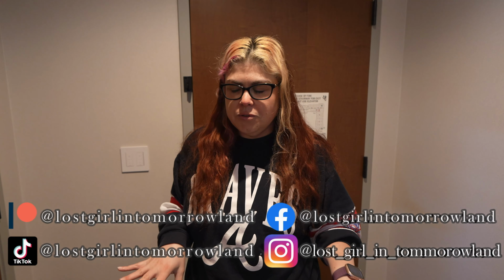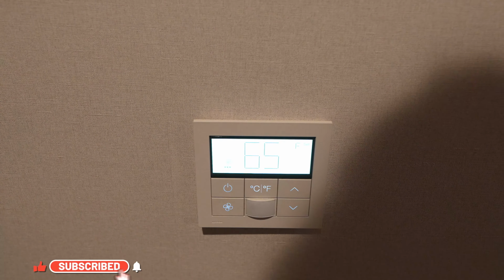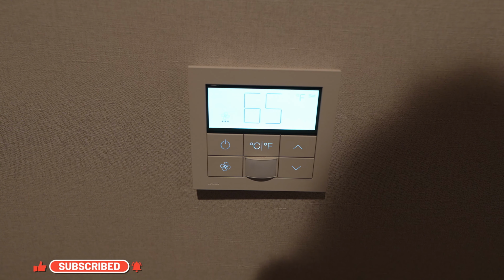Here we are in the entryway, and as you can see, we do have some good overhead lighting. We do have a thermostat control over here, which I have to say, after staying here for the last 4 days, this has been the best AC in a hotel I think we've ever had. And that's big for us.